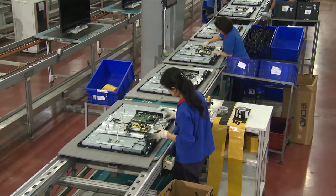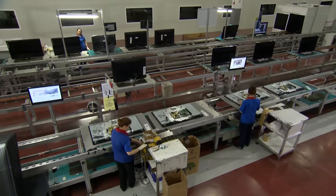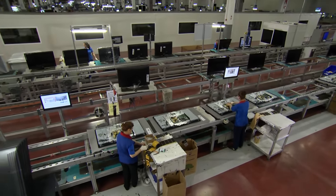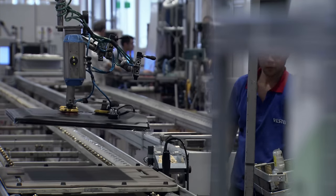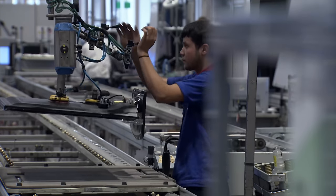The power board and motherboard are installed on the mother of all assembly lines. Then the backs go on and the finished sets are sent for a quick colour test. High-definition LCD screens have over 2 million pixels. And each one of those pixels has 3 sub-pixels, red, green and blue. And amazingly, by mixing just these 3 colours, a TV can produce over 1 billion different moving colours.